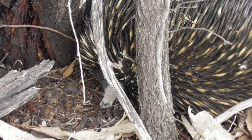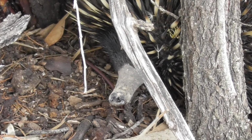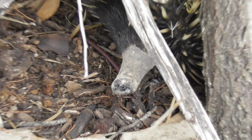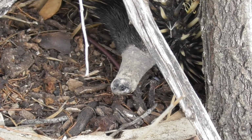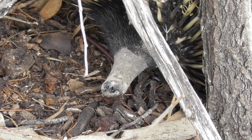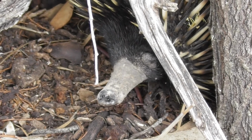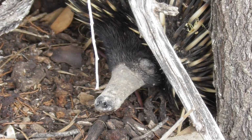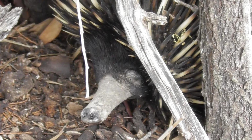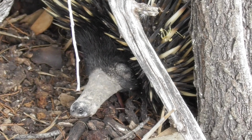There's its little bill, its little bird bill, its little duck's bill. It's a relative of the platypus, and I suppose it must be a relative of the duck. What's your runny little nose? Have you got hay fever like I have? That's an Australian echidna, folks. Breathing.